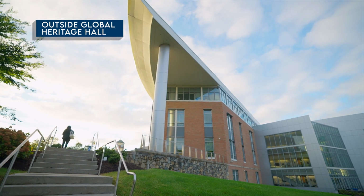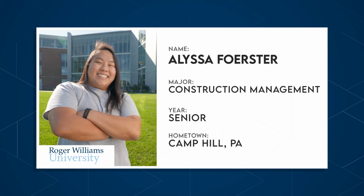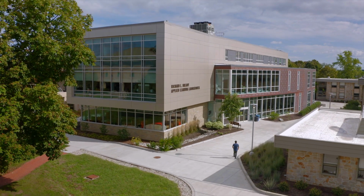Okay, let's hear from Alyssa. She's a senior construction management major and business and sustainability minor who's benefiting from one of the newest high-touch facilities, the Richard L. Bready Applied Learning Laboratories. Roger Williams invests in spaces and technology that provides hands-on, real-world experiences, like the recent $20 million partnership with the Cummings Foundation and the School of Architecture. Take it away, Alyssa.